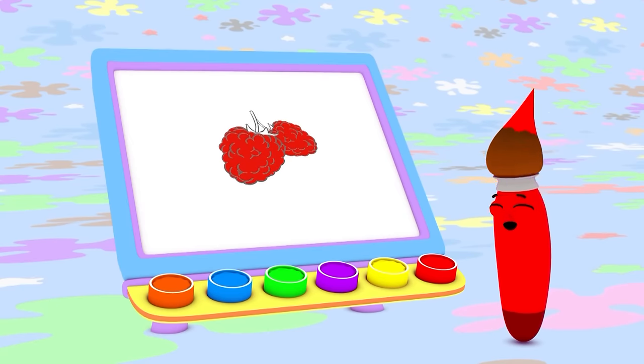You know what else you can paint with the color blue? A bicycle to ride around on. Look at the blue bicycle go.